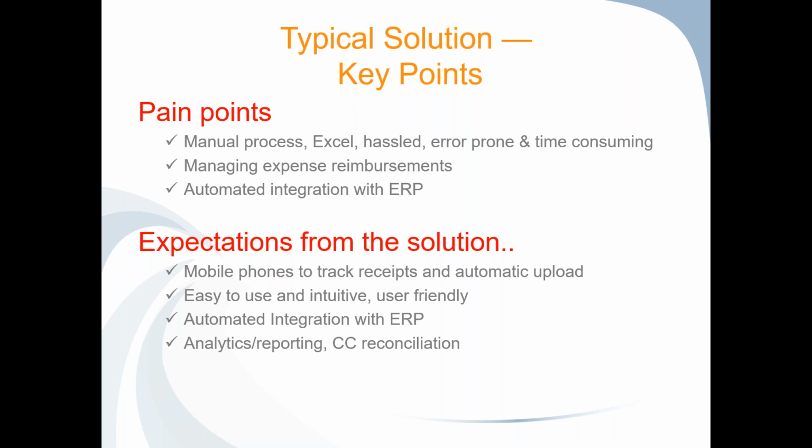And it's kind of a compendium of what I said already: manual processes, managing the expense reimbursements, and the automated integration with ERP. And what we've heard from our users is it has to be good on the mobile phone. It has to be easy to use and intuitive. It's got to be user friendly. It's got to go into the ERP system, and there's got to be analytics. So whenever we have a customer come to us, these are all part of the solution set that they want to see.